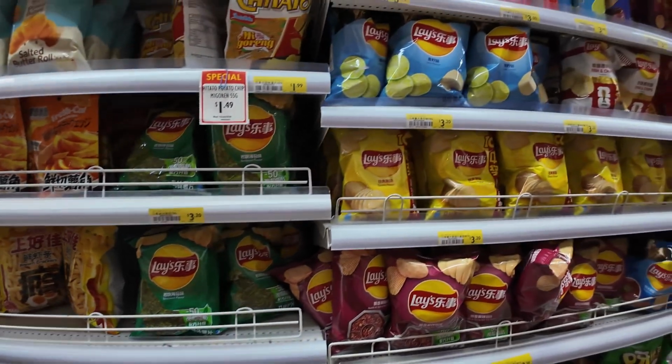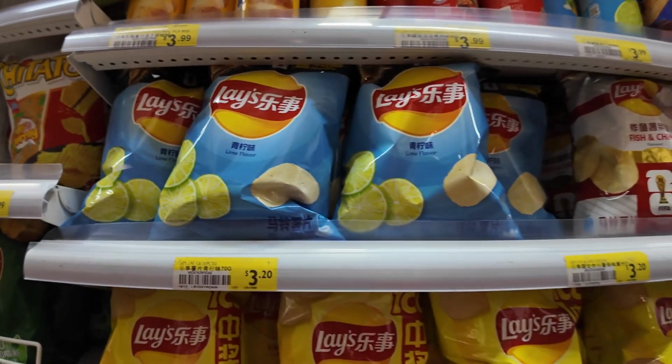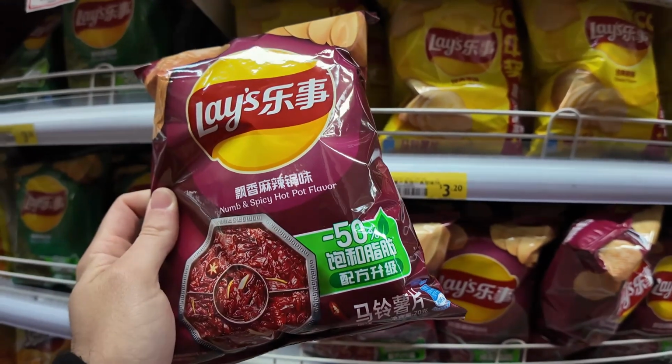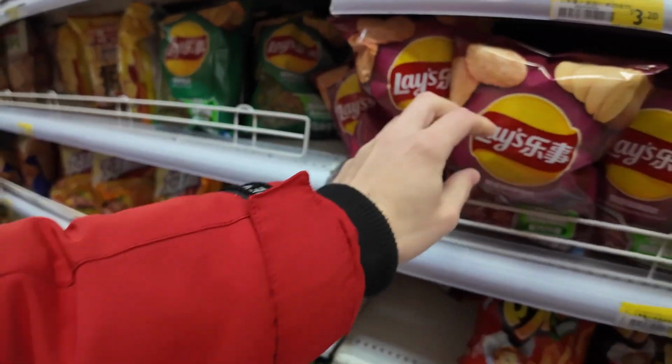Miga ring flavored chips, never had that. Lime flavor, another classic. Numb and spicy hot pot flavor. That's one you won't get in the local grocery. I don't think I've tried it. Can't really comment, but pretty unique looking.